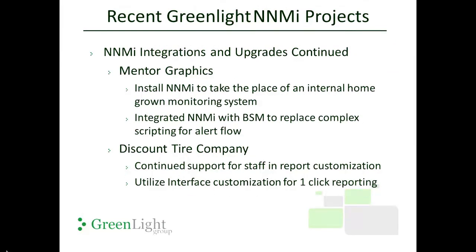Some other upgrades that we're doing: Mentor Graphics, 74 locations worldwide. They have quite an extensive internally homegrown application that's scripted that they've run over the last 10 years. Currently, we're trying to replace as much of that as possible with NNM and BSM.